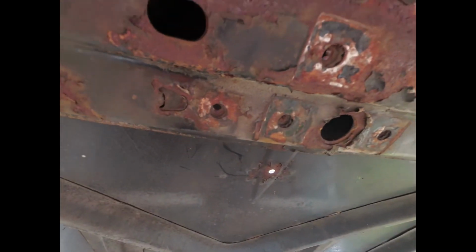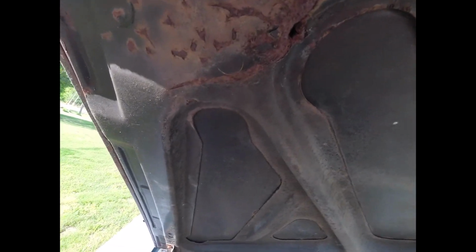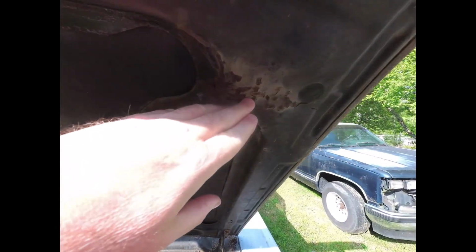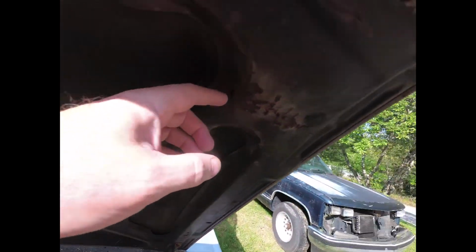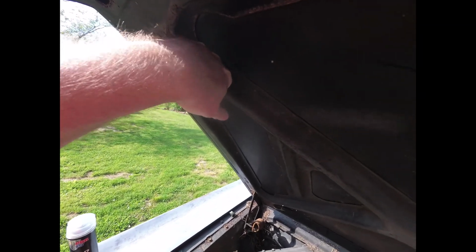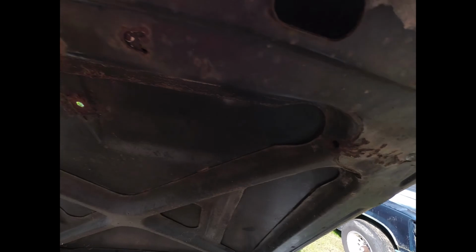This hood is pretty raggedy right here, where the bolts go and stuff. Looks like somebody has hit something and bent this hood and put a crease all the way across it. So I may have to try to source another hood. I may be able to straighten this one out, but there's holes in it like it's been shot. I guess they made holes in it so they could get back in there and get the wrinkle out of it. That's crazy. But we'll try to make it do.